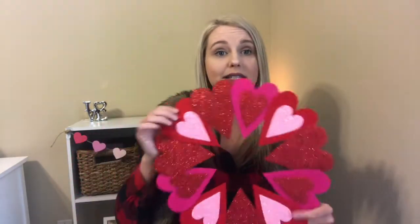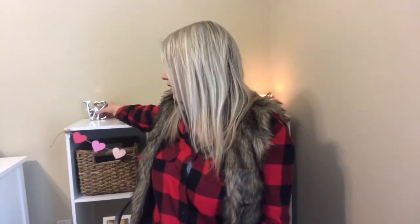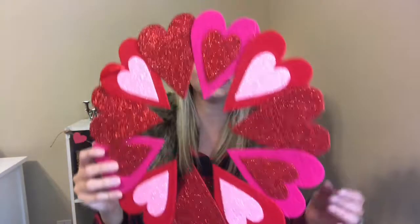The last Valentine's item that I picked up is this little wreath. And I also got this little love. How cute is this? So cute. And I'm also gonna hang this up right above me here. I just really liked this. The glitter on here is so pretty.